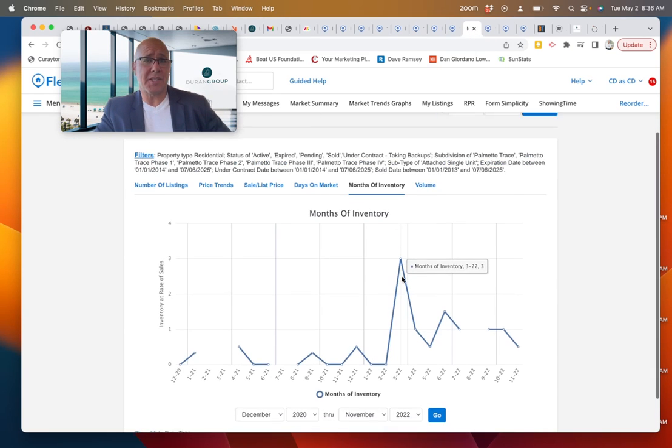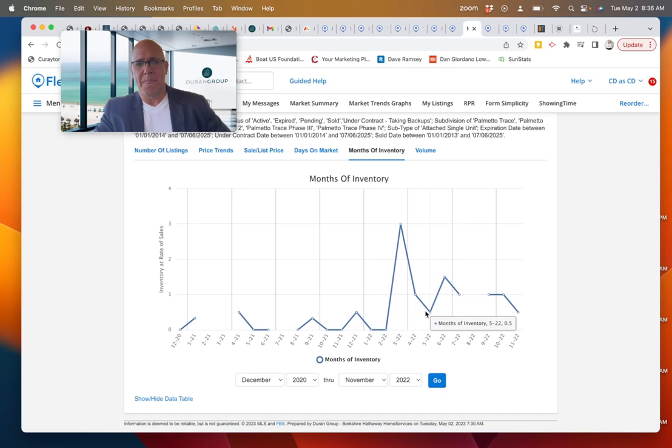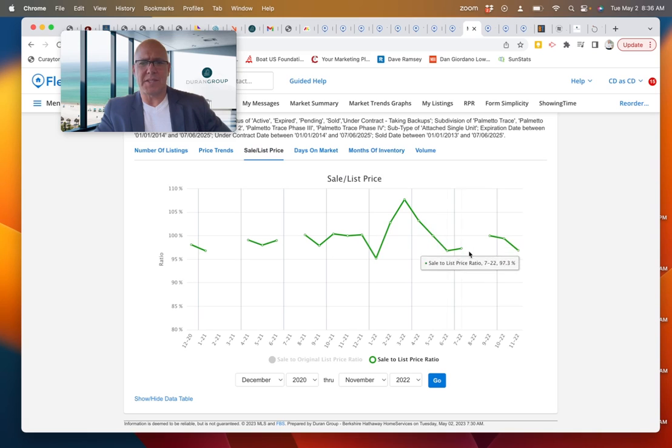Over in the attached single family section of Palmetto Trace, months of inventory still very good there. It's been very good for a long time. Half a month of inventory, 1.5. I mean, this is as hot of a seller's market as you get still. Probably evidenced in the sale to list price. Yeah, I mean, over 100% in some cases. So if you're selling, yeah, 100%, 99%, 96.9%, so about the average. But if you're selling a townhome in Palmetto Trace, you can be really ambitious on your pricing still.